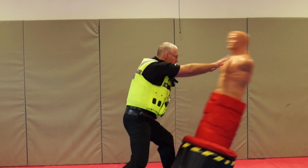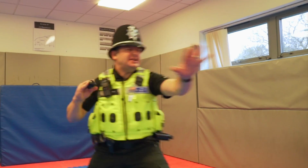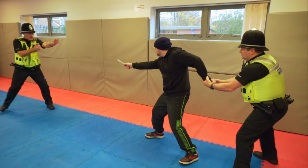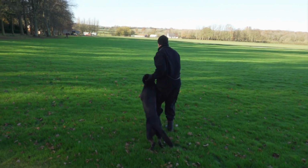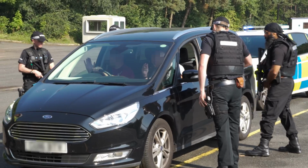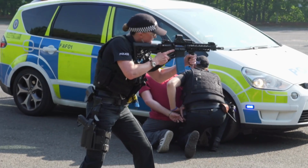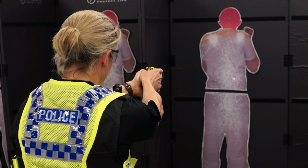Weapons can be deployed. Police officers may choose to deploy a baton. They may choose to deploy incapacitant spray or a police dog. Or in extreme circumstances, a firearm. And in recent years, police officers have had the availability of conducted energy devices.